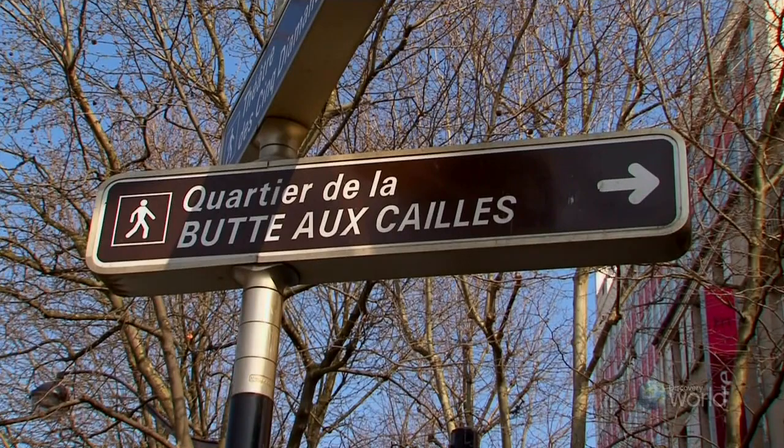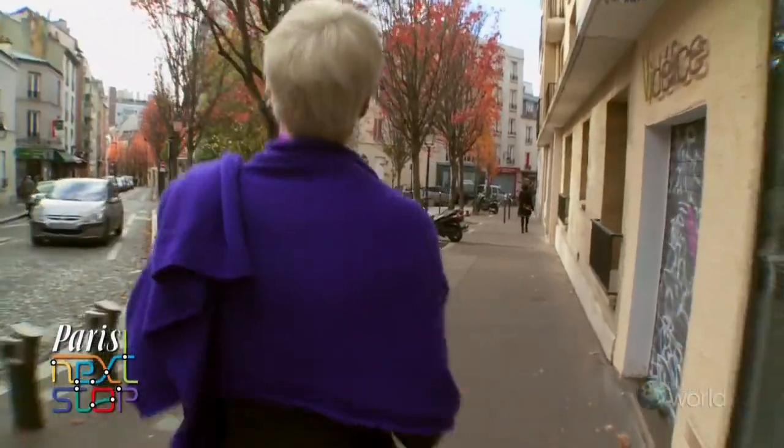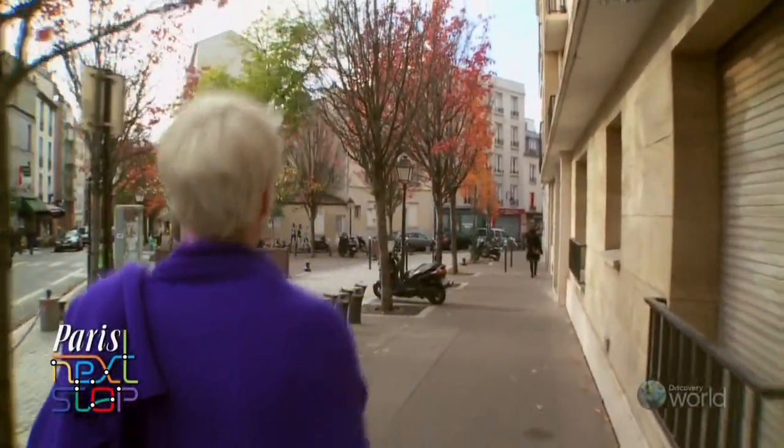The Bièvre used to flow past a rural hill, the Butte aux Cailles. We'll visit the popular rebellious hilltop right after this.